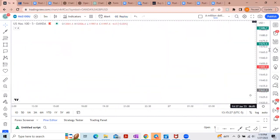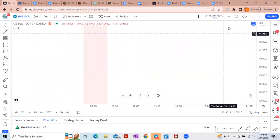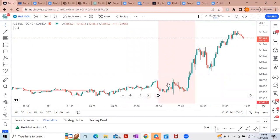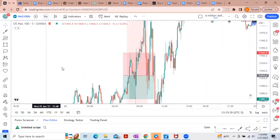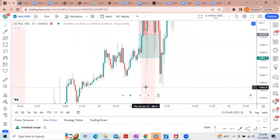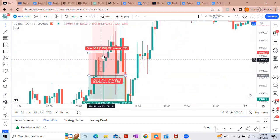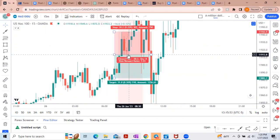Literally how it goes. Now, let me show you yesterday. Yesterday was cool, too. I'm not going to lie. I don't know why I keep doing that. TradingView not trying to cooperate today. So this trade right here, I literally took right before the news event. Like TP got hit instantly.